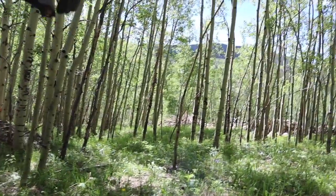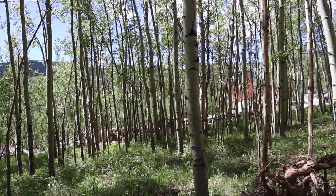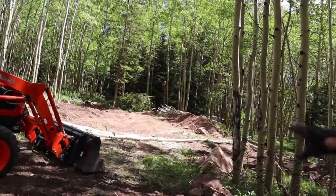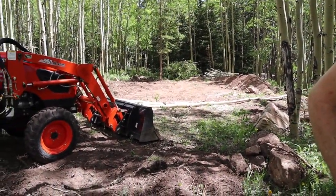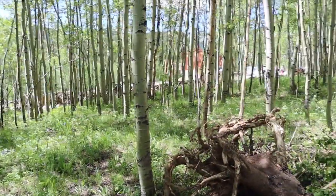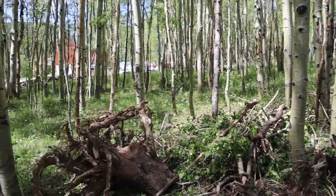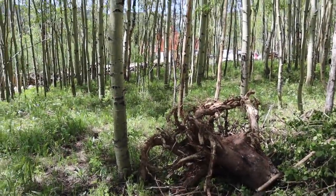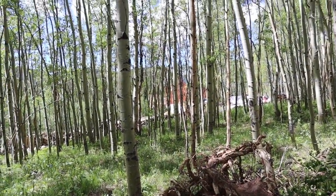I think we're going to have to put a snow fence up right here. Oh yeah, because all our snow piles up right there. There was 4 feet of snow back here in April. So we could just, from one tree to the next, take some small tree pieces and put them across, or even get some pallets and stand them up or something.